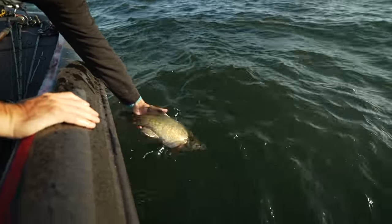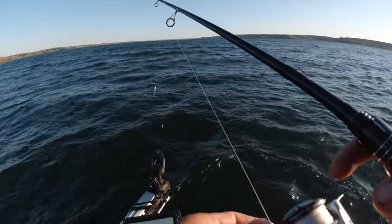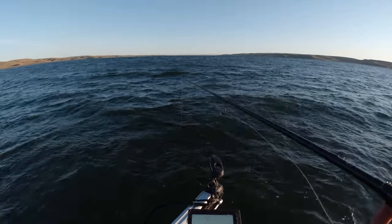Yeah, bud. They're like swimming up and down to the trolling motor. Two of them chased it. Three of them chased it. Four of them chased it.